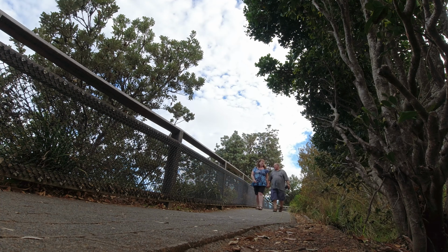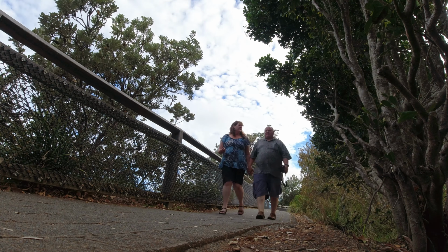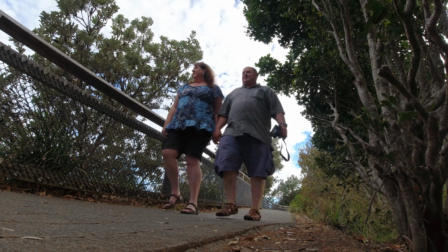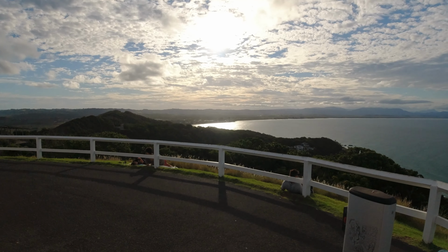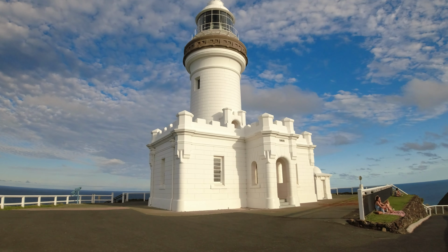So beautiful out there, eh? I've only enjoyed a little bit of the walk, but it was a great way to spend part of our evening, in the last of the afternoon sun.